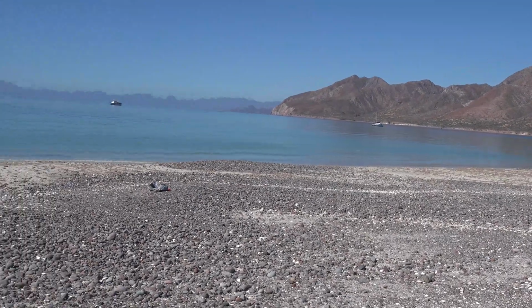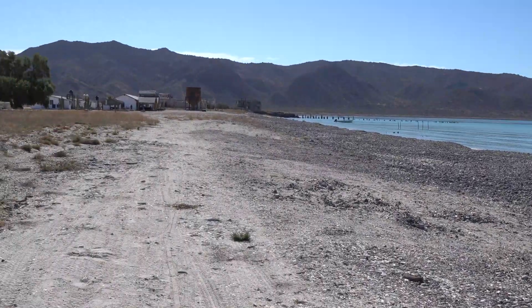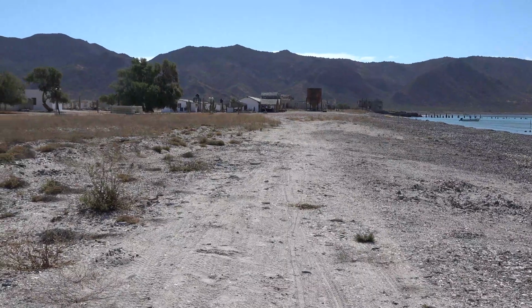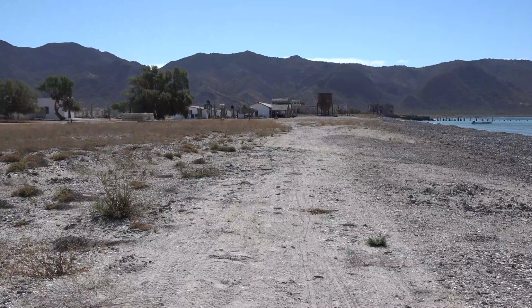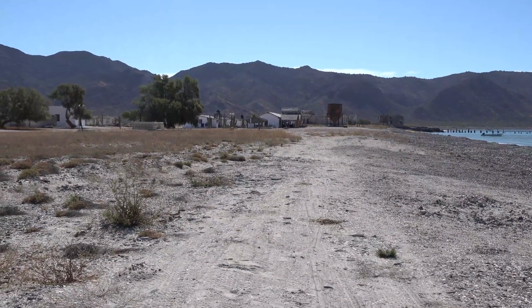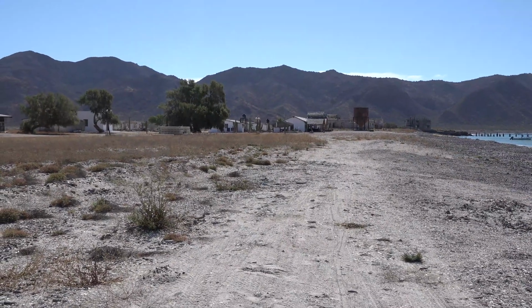There's an abandoned town here. There is a caretaker here, and there's an active hunting lodge. And the salt flats to go visit. So I think we're supposed to go ask for permission to walk around. And yeah, the active hunting lodge is because there's bighorn sheep on this island. But let's go check it all out.